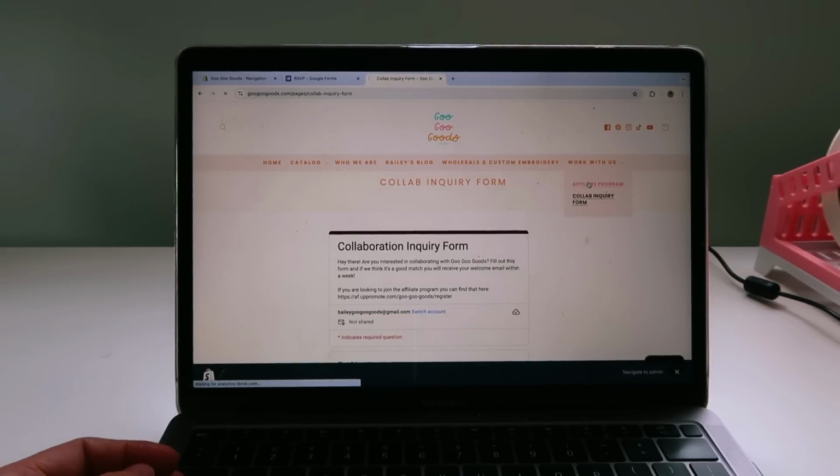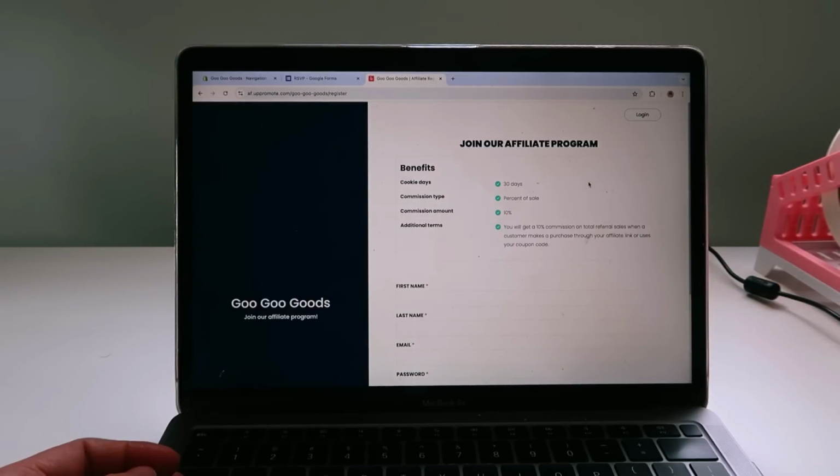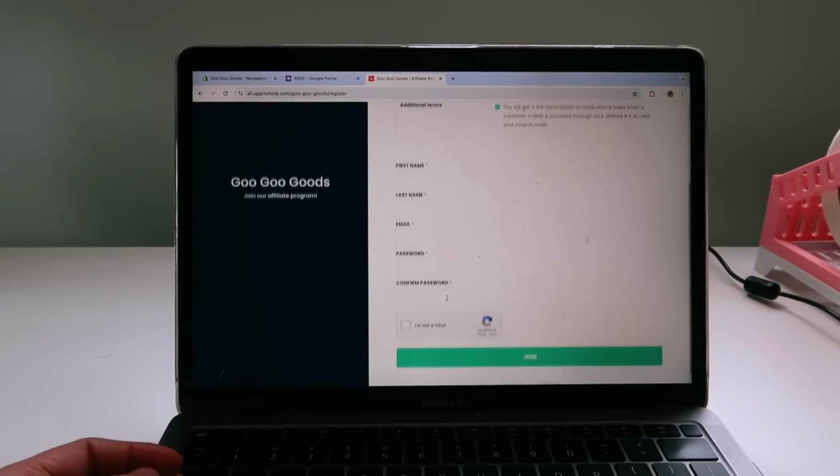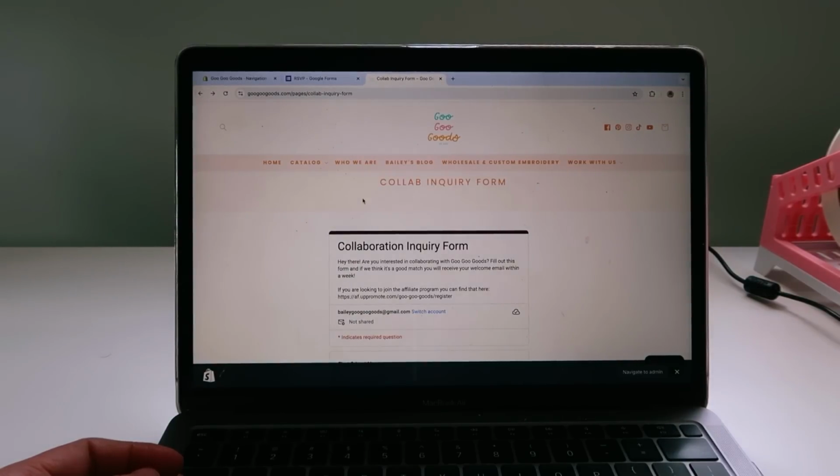And then the affiliate program thing I was talking about is called Up Promote. Yeah. So you can go in here and fill this out. And this is just an app on the Shopify store. My internet is really slow in here, so it's taking it a second to do stuff. But yeah, so that's pretty much what I did for my affiliate and collab stuff.